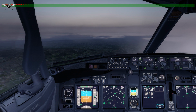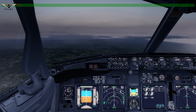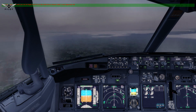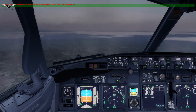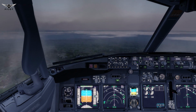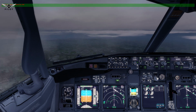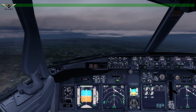Alitalia 356, contact approach on 123.5. 123.5, Alitalia 356, good day. Approach, Alitalia 356 with you, out of flight level 70 via BIBRI 1L, approach IFR. Roger, Alitalia 356. Alitalia 356, reduce speed to 250. 250, Alitalia 356.